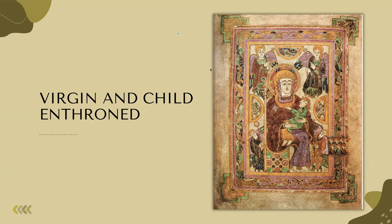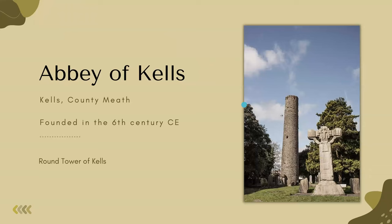Hillary wants to know, does the attempt at 3D depiction spread into other art forms like stone carvings at this date? Great question, Hillary. I don't have any pictures of the stone carvings, except for the beginning of the presentation with the Book of Kells. So this one right here, and yes, we can actually see it here. It looks like a depiction of the crucifixion on this cross.